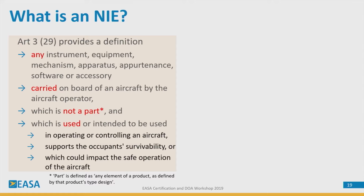It's any instrument, equipment, mechanism, apparatus, appurtenance, software or accessory, which is carried on board of an aircraft by the aircraft operator. First important condition, not by a passenger, for example. Which is not a part, so a clear distinction between the ETSO part, the article, and non-installed equipment. And which is used or intended to be used in operating or controlling an aircraft, supporting the occupant's survivability, or which could impact the safe operation of the aircraft.